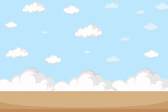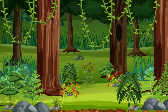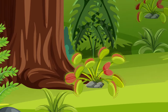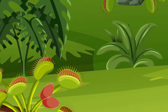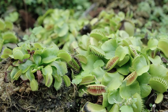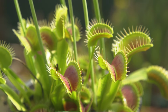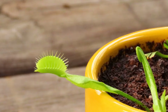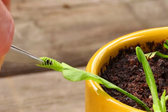Venus flytraps, Dionaea muscipula, are perhaps the most iconic of all carnivorous plants. Native to the subtropical wetlands of the east coast of the United States, particularly North and South Carolina, these plants are currently listed as vulnerable due to habitat destruction and poaching. They capture prey with their distinctive jaw-like leaves that snap shut when trigger hairs on the inner surfaces are stimulated by an unsuspecting insect. This rapid movement is one of the fastest in the plant kingdom, closing in less than a second. Once trapped, the plant secretes digestive enzymes to break down the prey, absorbing the nutrients.